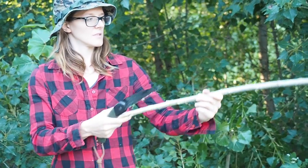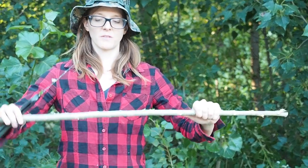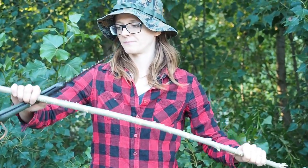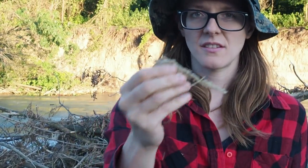That's my bow. It's a little bit over my arm's length, and that's perfect for bow drilling. It shouldn't be too heavy, but it should be thick enough so that it doesn't break. And this one flexes a little bit, which is also great for the bow. This is not the driest tinder, so I have to find some fine dry tinder. This grass is not bad.